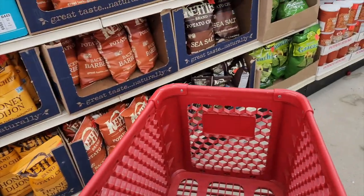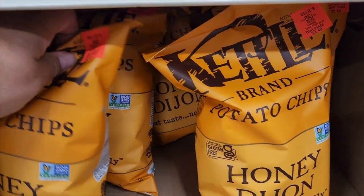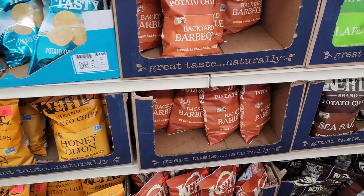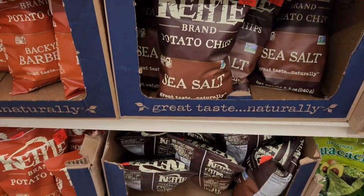So if you find one thing, and we haven't even gotten to the whole other side of the store, we gotta start. I'm telling you, look, honey Dijon kettle chips. Okay, how much are they? $2.49. I don't know if I like them that much. Let's try them. Okay, and then we got jalapeno, sea salt.